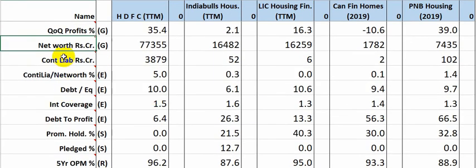Next, we'll look at the size of these companies, not the market cap, but the net worth or actual values of these companies. The difference between net worth and market cap is that net worth is calculated by the company, whereas market cap is calculated, or valuations are given, by the investors in the share market. I am actually interested in mostly looking at net worth. That helps me understand what is the actual size of the company. HDFC, with its sheer size of 77,355 crore, is the largest of the group companies. Canfin is a small cap compared to HDFC at just 1,782 crore.